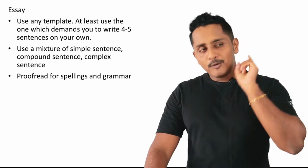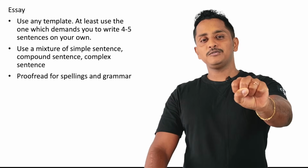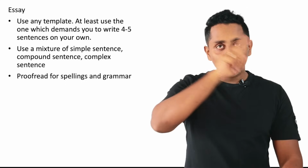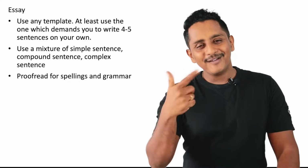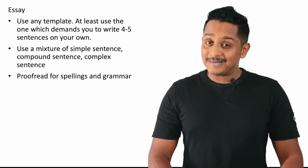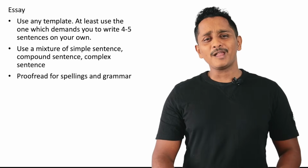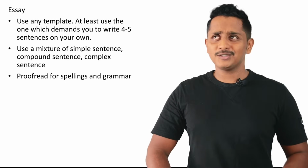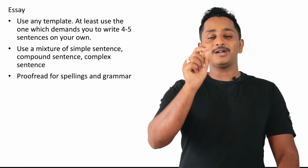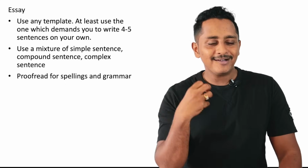Okay. Proofread for spelling. Remember, in 15 minutes you need to finish your essay. Total 20 minutes will be given. The rest 5 minutes you need to go through your essay again. Identify all the spelling mistakes that you have made and correct them. One quick strategy here. Avoid those spellings for which you are not sure about the letters. Avoid those words for which you don't have clarity on the spelling.